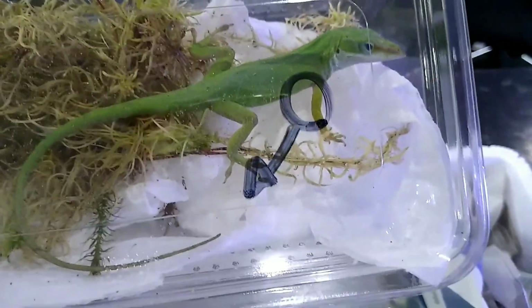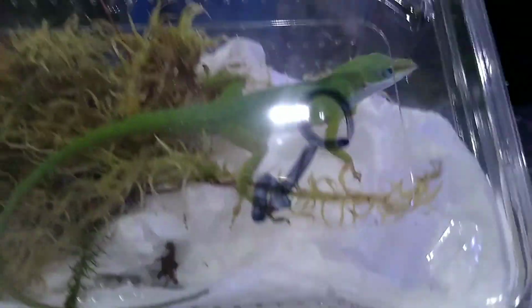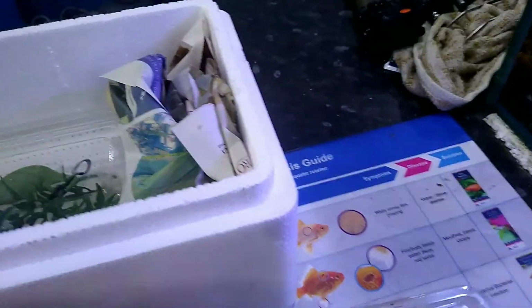So the one we came in last week was a female. And the person who's had that asked me to source them a male for him. So there we go, we've got a male and a female. So that's a lovely job.